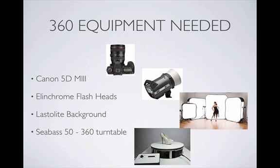Okay, so what kind of equipment should you be using? Well, I recommend you use a professional camera. It could be Canon or Nikon. We use the 5D Mark III because it's got video and it's got a really nice sensor. It's got a full frame sensor which gives you really high quality pictures.